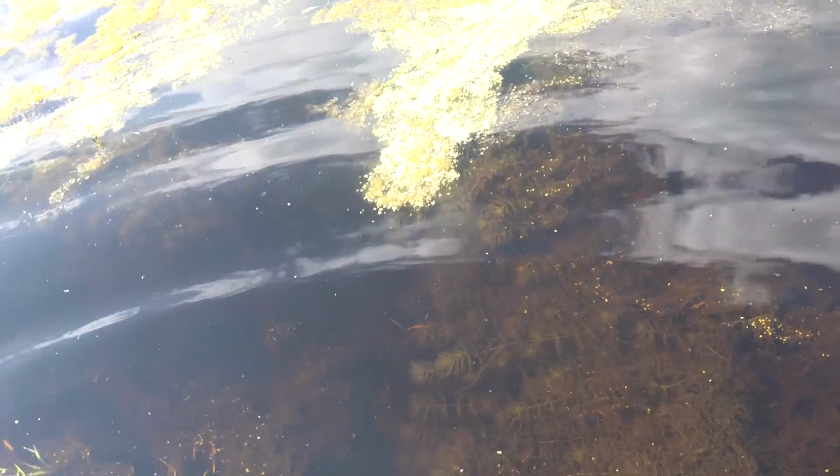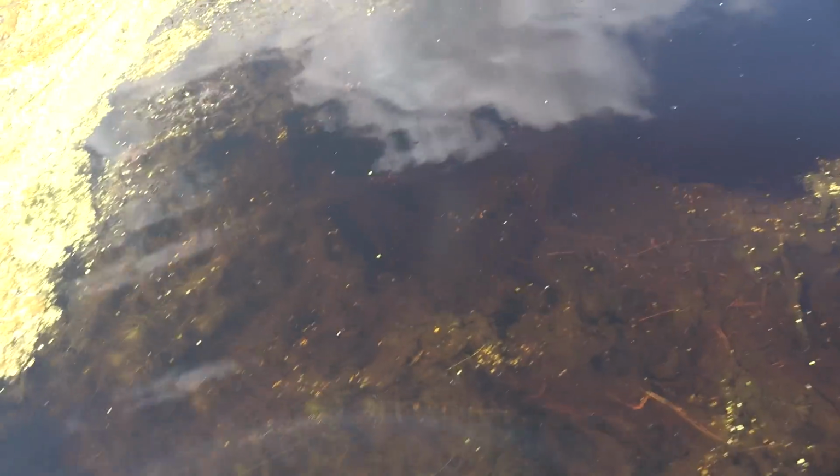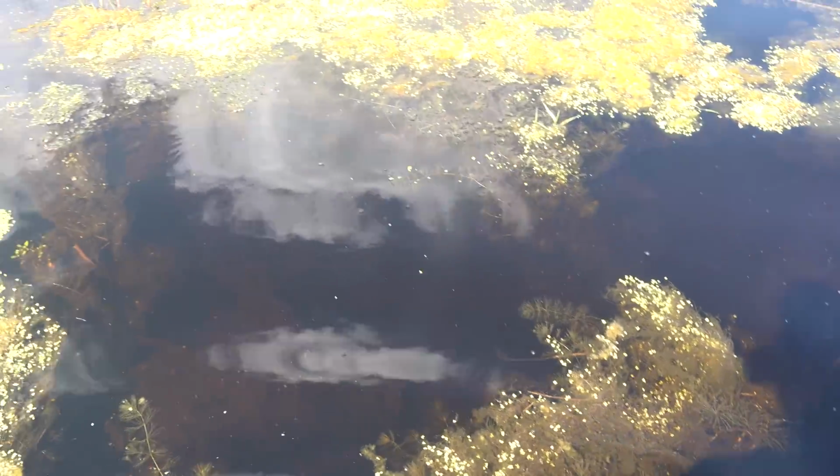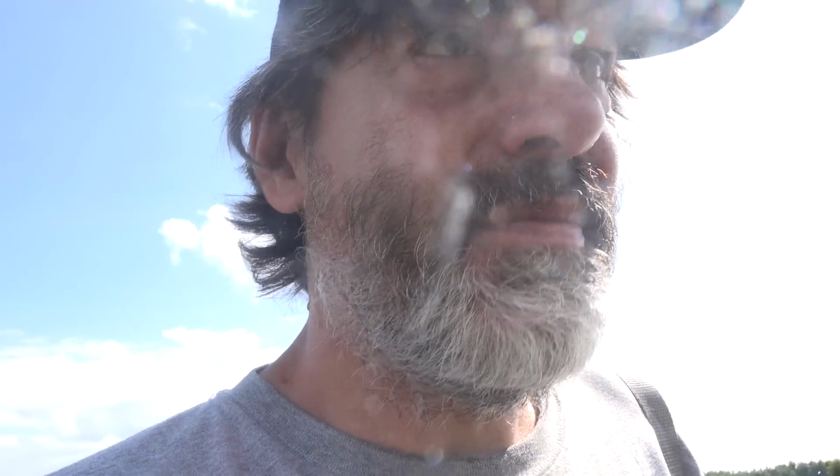Ooh, this is getting pretty deep. These deer are practically swimming out here. It's over my knees. I kind of knew that was going to happen because it was over my knees last time I came back here hunting, and last time I came back here scouting. So why would it be different now, right?